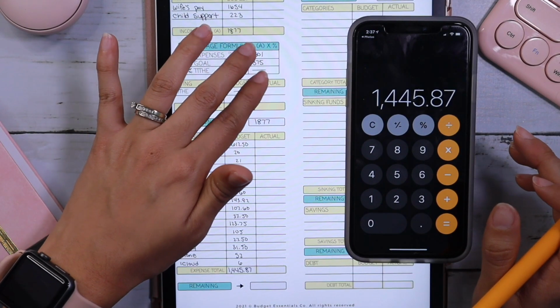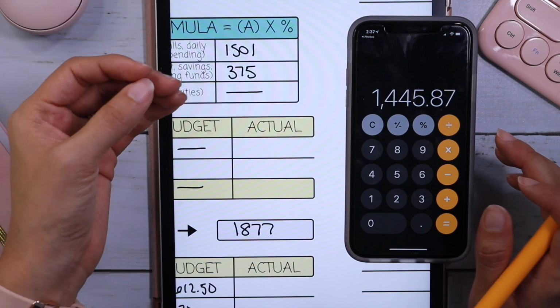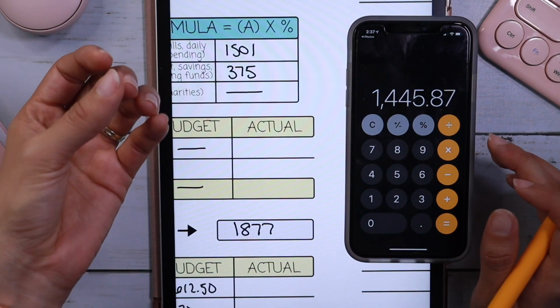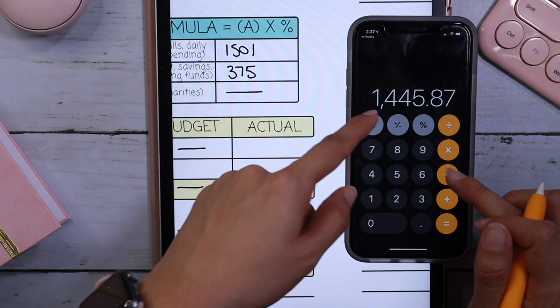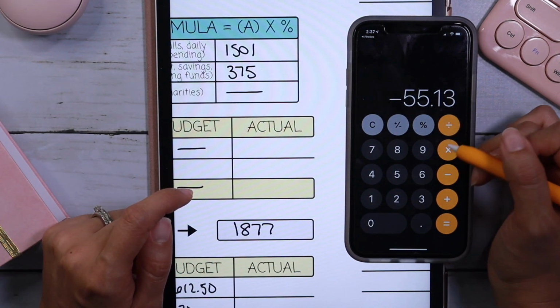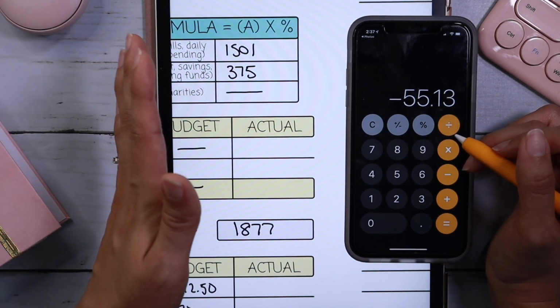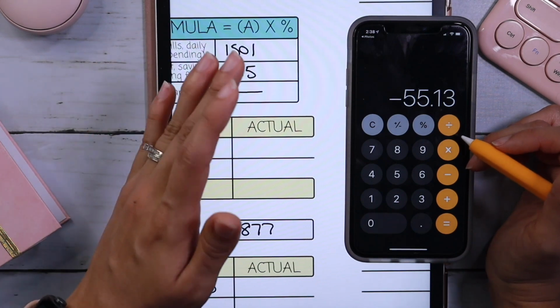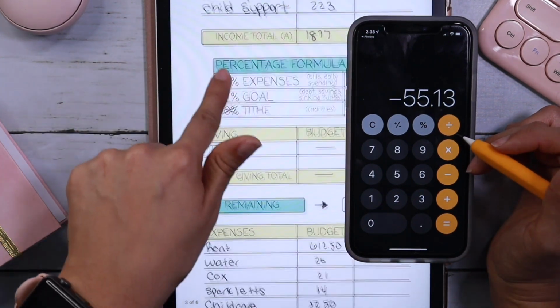We are cutting it pretty close because $1,501 is what we had wanted to be the goal for her living expenses. So right now we're at the $1,445. That only leaves us with $55.13 left, which is not realistic. So right off the bat, I can see that you're living well above that 80% as my suggestion.